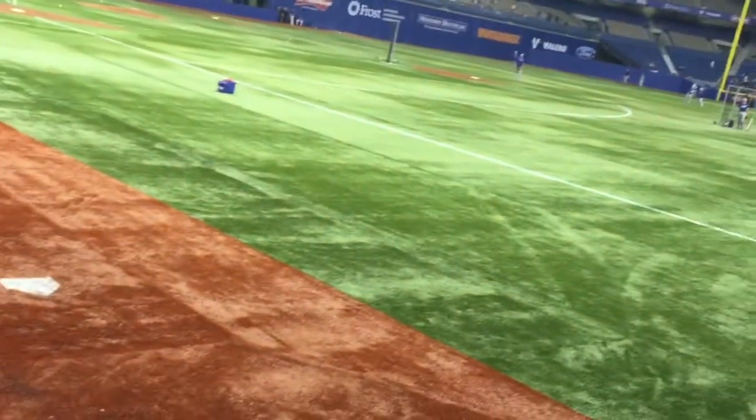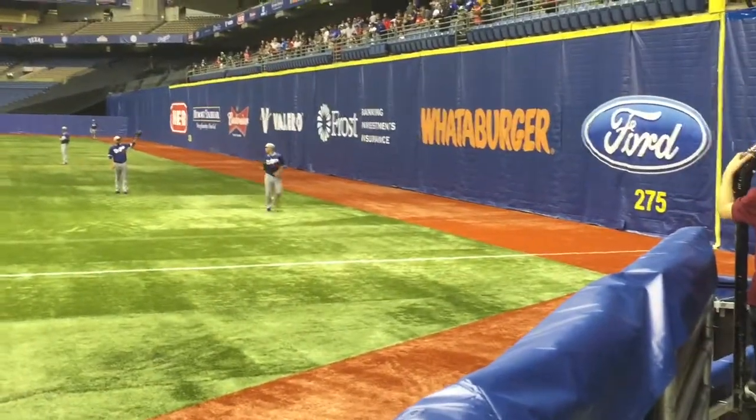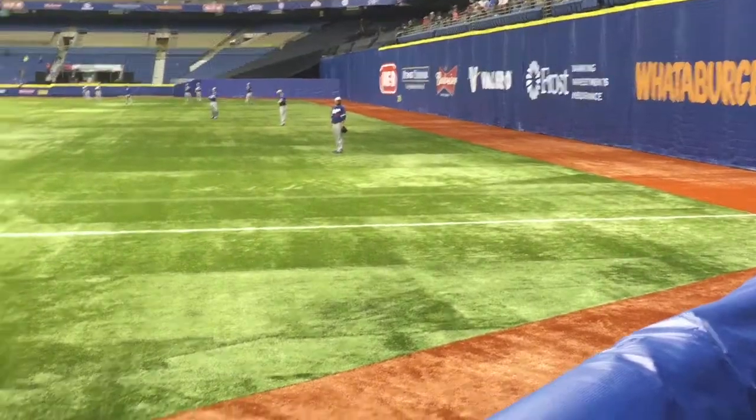Oh, there goes one over my head. That thing landed up there in the third deck, but I think it was just foul. That was exciting. But yeah, I'm sitting by the 275 right now. You can see the dimensions are not your normal major league dimensions by any stretch of the imagination.